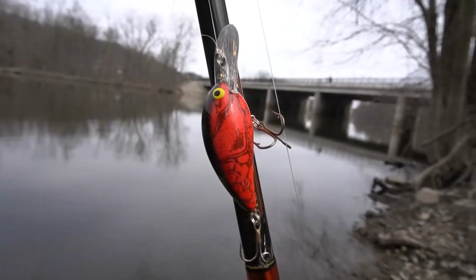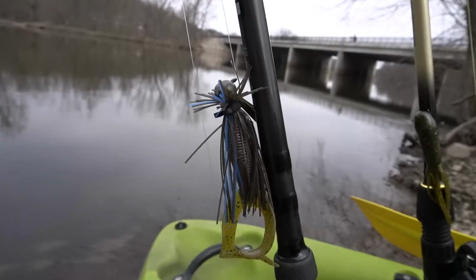I've got a few different baits with me. I've got a crankbait, a tube, and a finesse jig. We're gonna start with those. We're gonna see what we can do. I'd really like to catch fish on my BFS, but ultimately I'm gonna listen to the fish and see if we can catch some smallmouth bass.